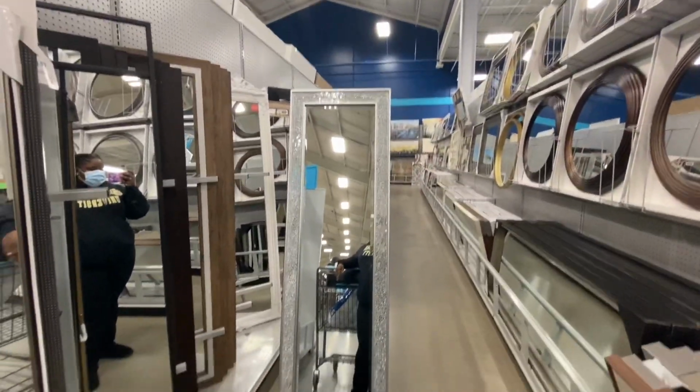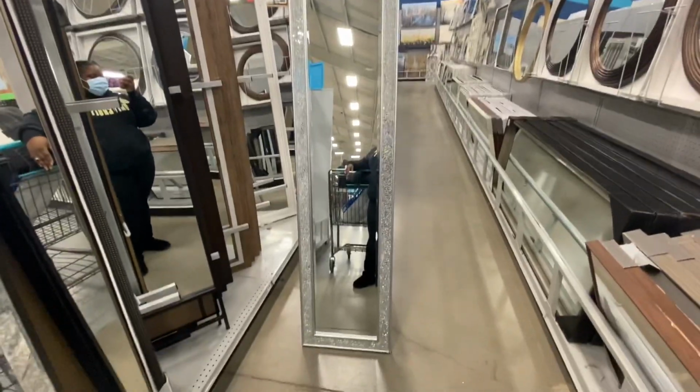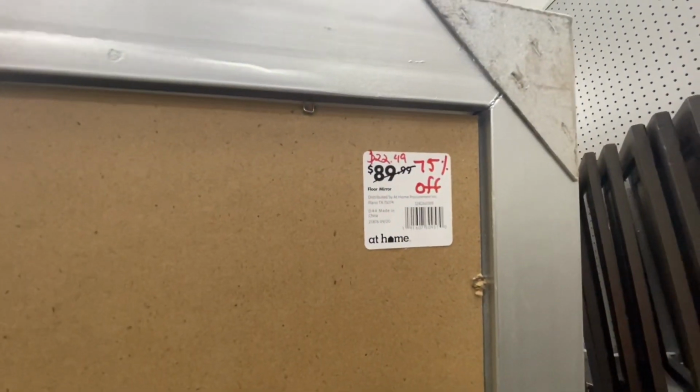Okay, let's focus. Y'all, what y'all think? Is this too skinny? It's so cute though. And it's on sale or clearance for 75% off. So it's only $22.